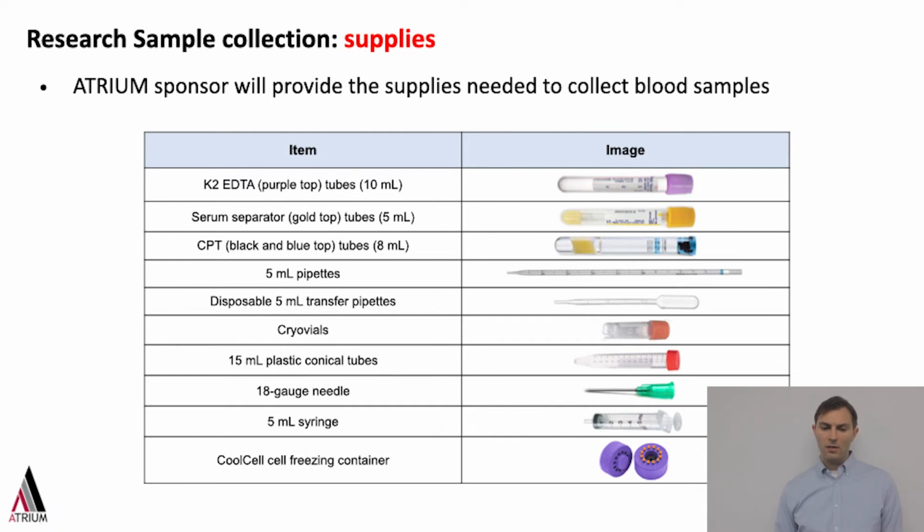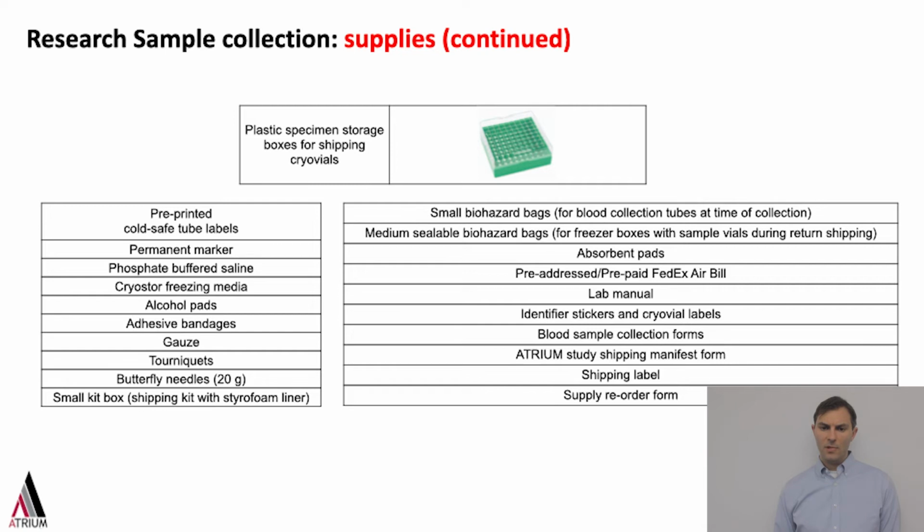These are for drawing the CryoStor cell preservative solution as part of research sample 3. A cool cell freezing container. This is for a controlled freezing process of the cells so they don't get damaged. Additionally, we'll ship a plastic storage box for shipping the cryovials back to the Atrium biorepository.